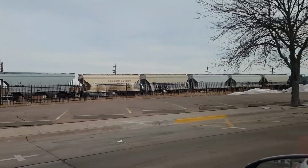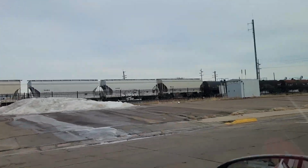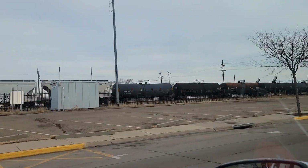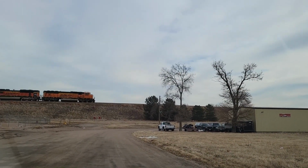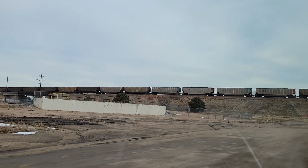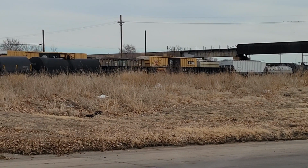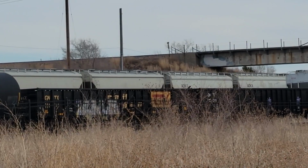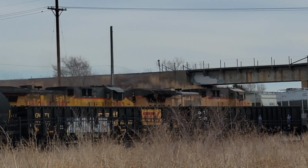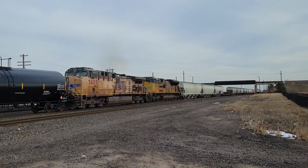The next morning, we headed back to the flyover, and I think this train might be waiting on an eastbound. So while we waited, I caught some flyover action. So here's that eastbound that I'm thinking our westbound was waiting on. Did you see the foreign power? Our westbound proceeded right away, and I caught some cool old cars.